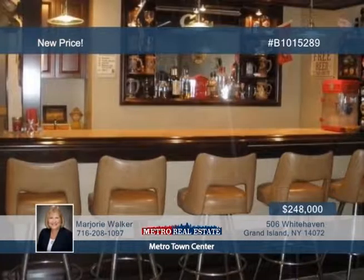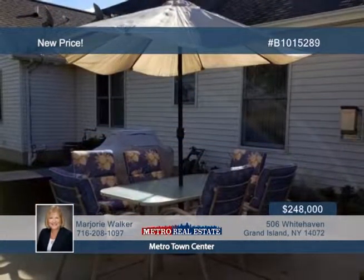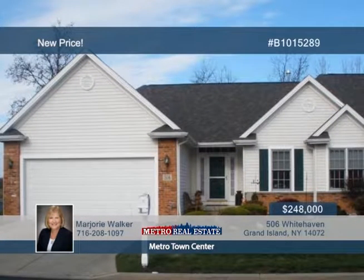The interior boasts a master suite, walk-in closets in all 3 bedrooms, first floor laundry, and full basement. Also included is a stove, refrigerator, and TV. Make this home your own today with a call to Dawn.